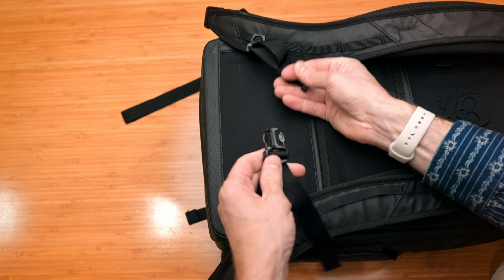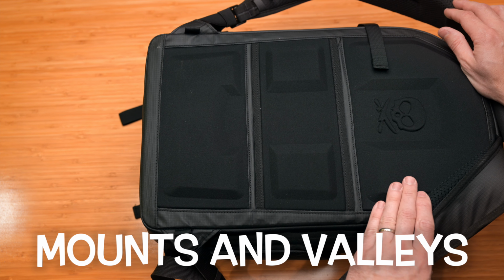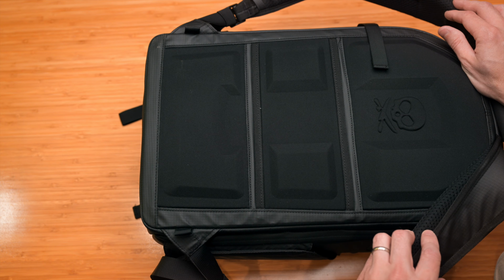There is, of course, a built-in sternum strap, as well as this sequence of mountains and valleys, which I found really refreshing and allowed air to flow and keep my back relatively cool during the long days.